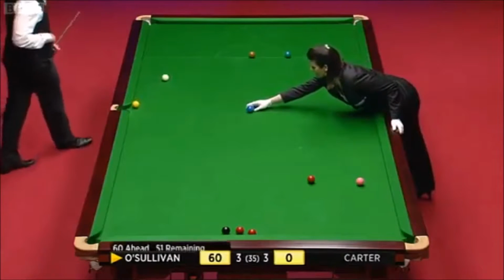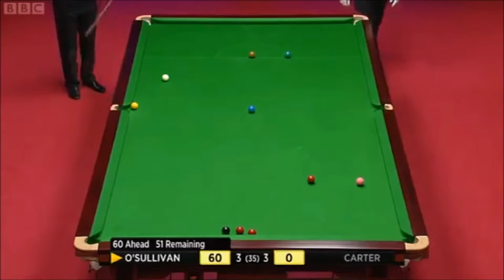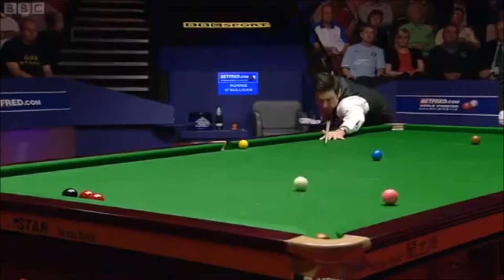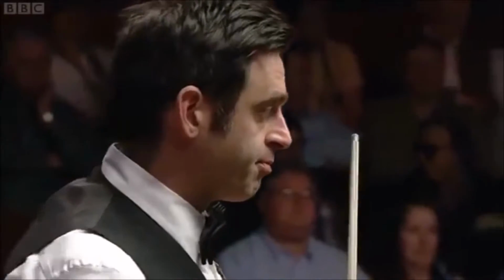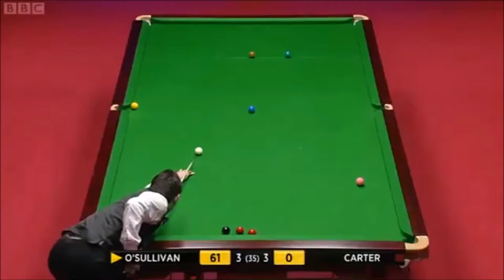Oh, the yellow's not going to go in, is it, surely? 44. It's great to see him make a break like that, Willie, because the balls were very awkwardly placed. And I think he likes a challenge when they're like that. And he did make it a challenge, didn't he? He forced himself to make it a challenge. It was a brilliant break. One of the best of the match, and it's only 45.